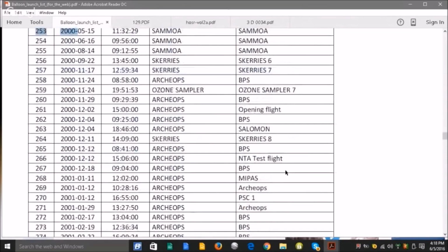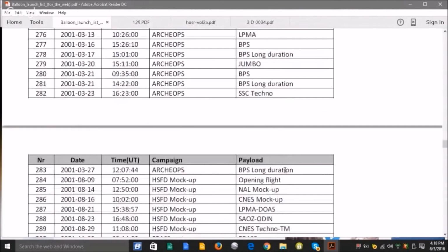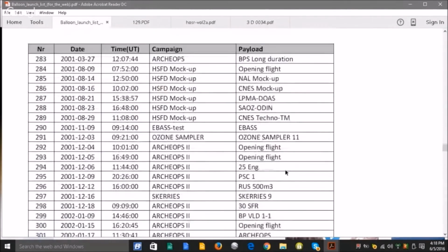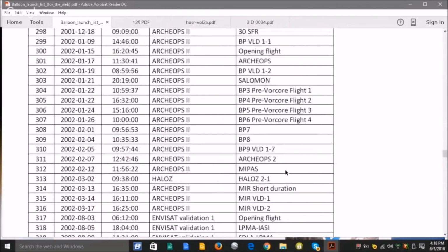If you were to take time to search every single one of these flights to match it up with a particular rocket launch that they claim this thing was on, I guarantee you, you will be able to compare it with this Swedish Esrange Space Center balloon flight list. Balloons, people. That's your program. It's always been your program.